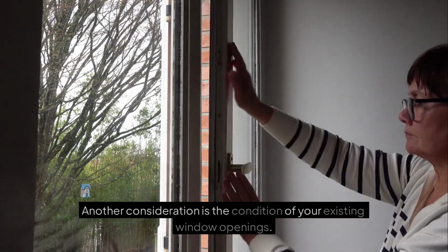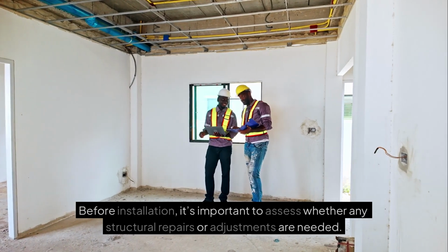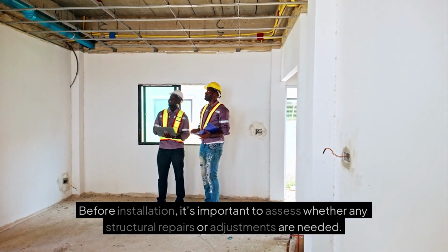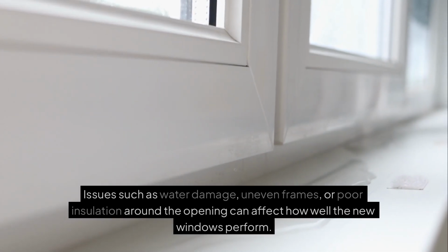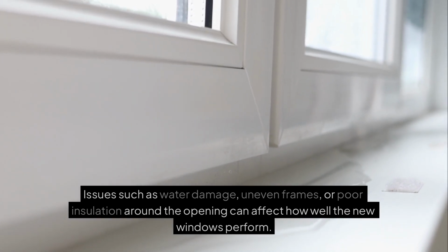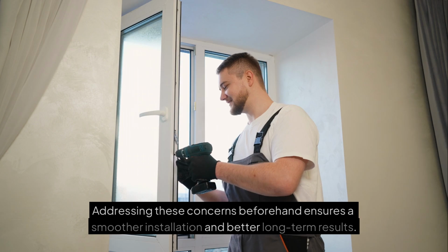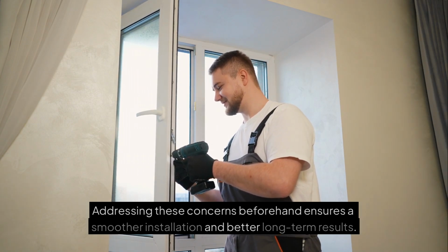Another consideration is the condition of your existing window openings. Before installation, it's important to assess whether any structural repairs or adjustments are needed. Issues such as water damage, uneven frames, or poor insulation around the opening can affect how well the new windows perform. Addressing these concerns beforehand ensures a smoother installation and better long-term results.